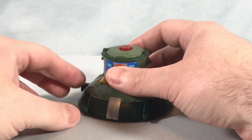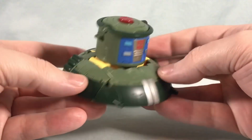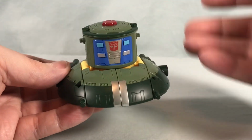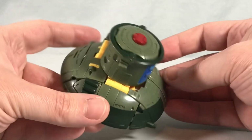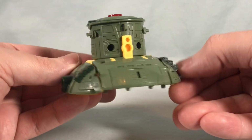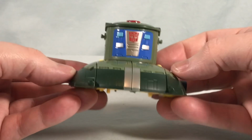So here's Cosmos out of the packaging, and I know a lot of people were making fun of the vehicle mode because, let's face it, it is basically a rice cooker sitting on top of a trash can lid, but I kind of love it. It really grows on you, and in hand, it really doesn't seem that out of proportion.